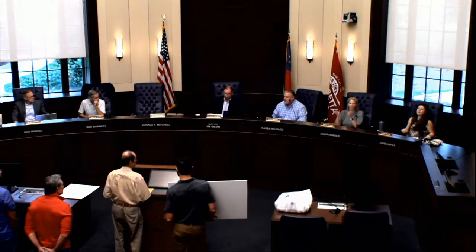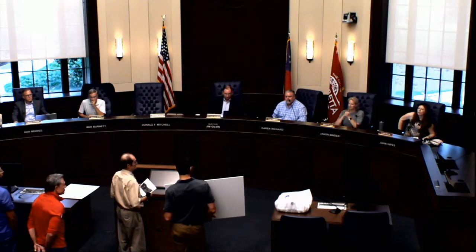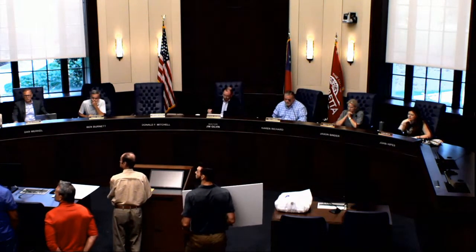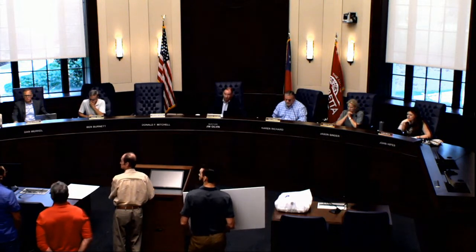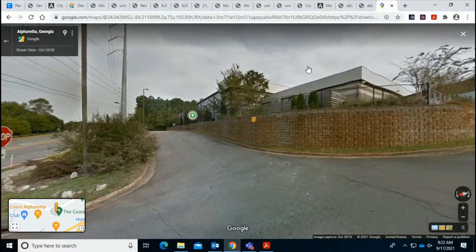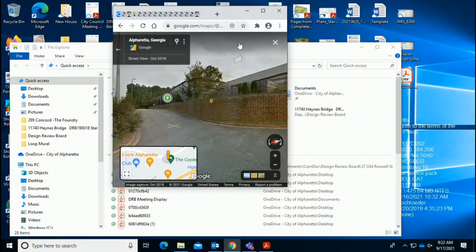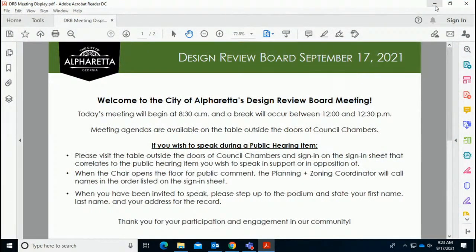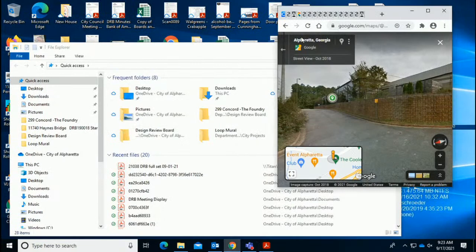Isn't there a machine up there that you can slide it under? Can we put it up on the screen so we can see it? There you go. There is no existing sidewalk out there. Are you able to put the rendering up there that he's trying to show us? If you look at this one, it's in this thing right there.